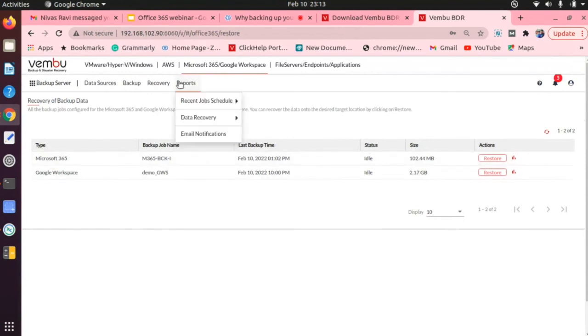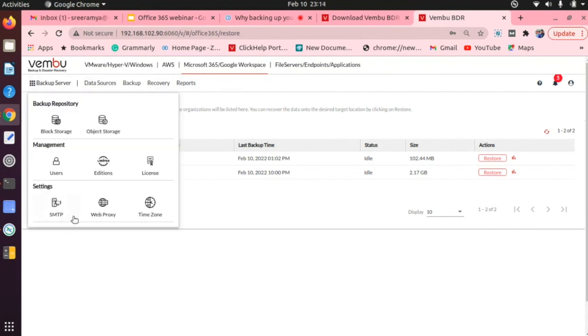And finally, we also have a report section. So we have recent job level reports for Microsoft 365 and data recovery report for the same. So if you perform any recovery, reports for the same will also be generated. And we also have an email notification feature. So with this, both the success as well as the failure reports will be generated. And you can also add multiple email addresses for the same. For this, you have to configure the SMTP settings from the settings tab here.